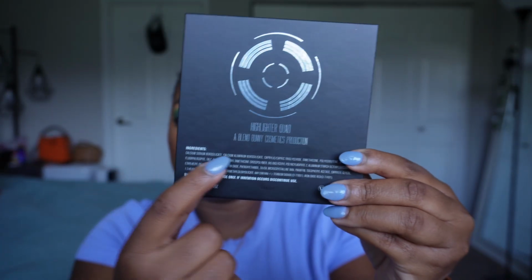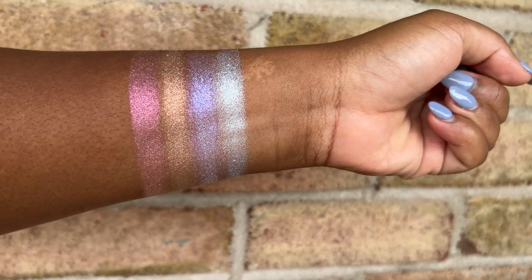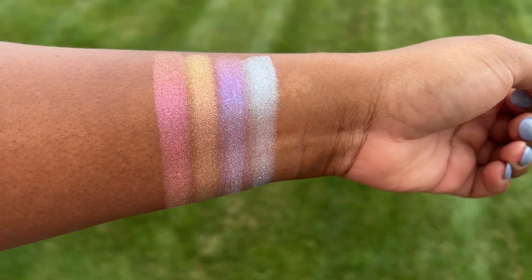On the back, again, you have all of the ingredients and product details, and similar to the palette, this is vegan, cruelty-free, has a 12-month shelf life, and was made in China. You also get 32 grams or 1.12 ounces of product. The highlighter palette retails for $35.